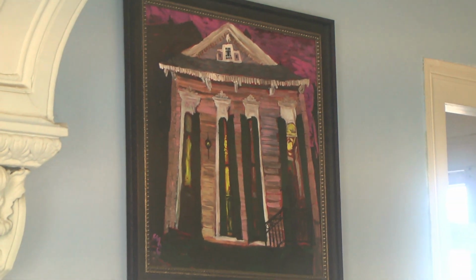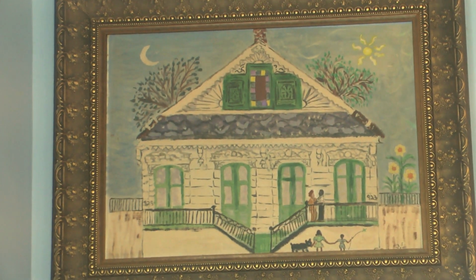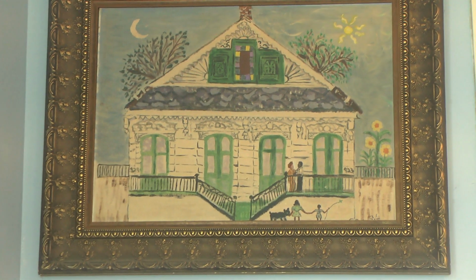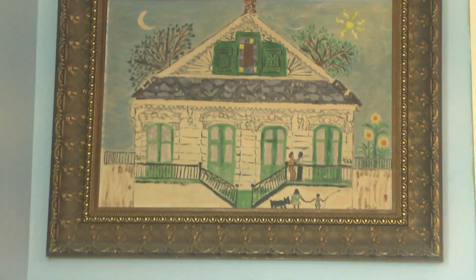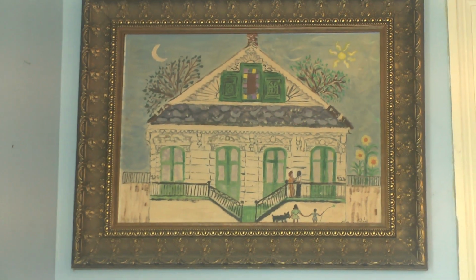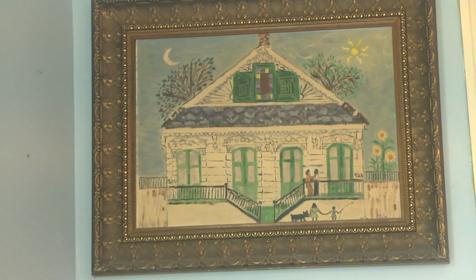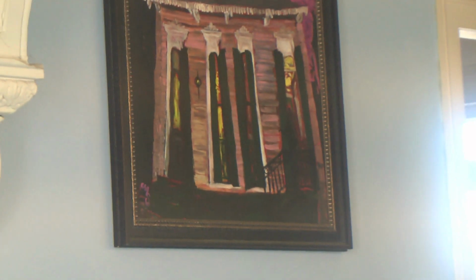And this is that house, the same house in French Quarter, but done folk art style. This is from 1974, I think the date on it was, and it was in that house when we bought it. So this is interesting because it shows how the same thing can look totally different between person A and person B.